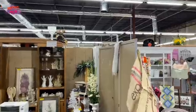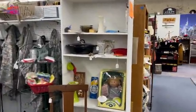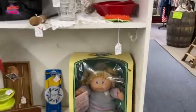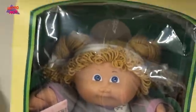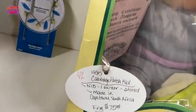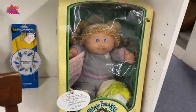I don't know how well this is gonna go back here with that baby crying. Or maybe it's not that baby, maybe it's this Cabbage Patch Kid that's crying. One owner. It's like a dang car. Is it right here? 1985 Cabbage Patch.